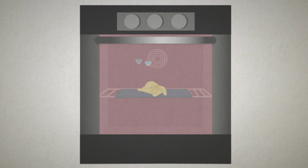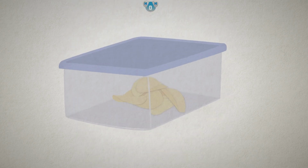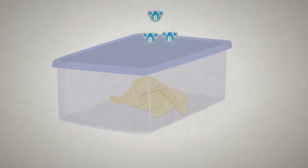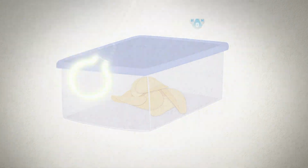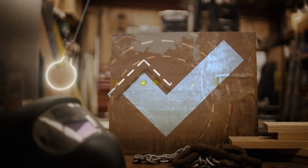To keep them fresher for longer, store them in an airtight container. This limits the amount of moisture the starch can absorb from the air. Any hack that saves potato chips from being thrown away is an absolute lifesaver for me. A crunchy, munchy hit.